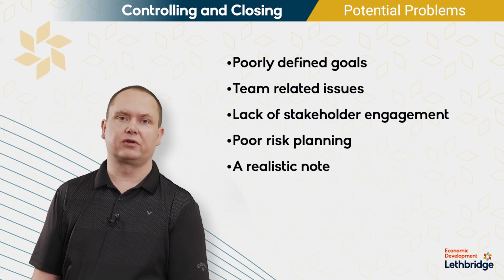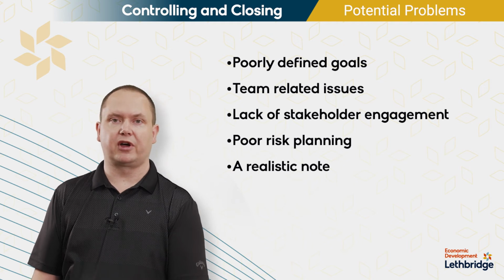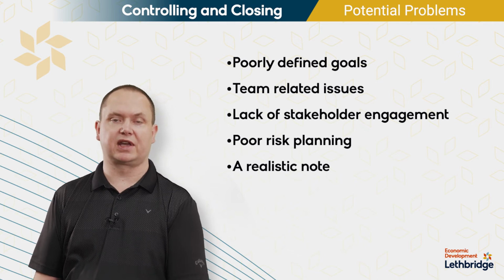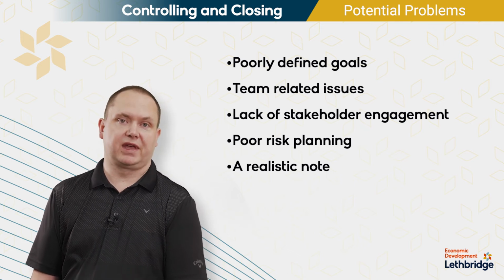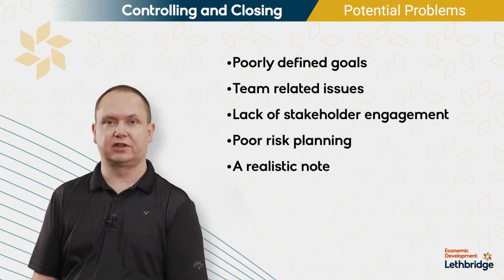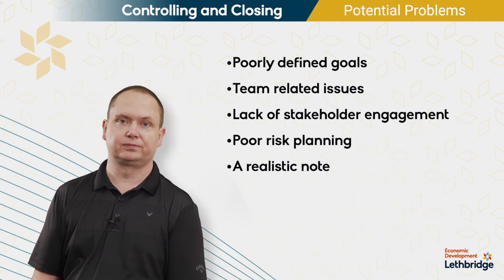Finally, a realistic note about problems in project management of any sort. They're going to come up. They always will. They always do. And really, when you're managing a project, a lot of the task is simply to manage these problems that come up. And at the end of the day, my best advice is have fun dealing with the challenges that are going to come up and that you're going to deal with, and move on once they're dealt with.